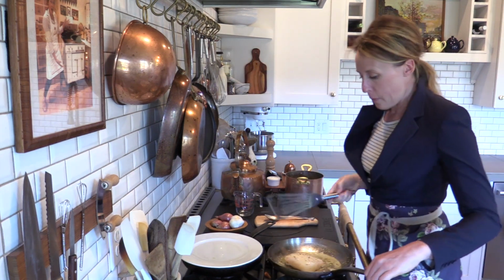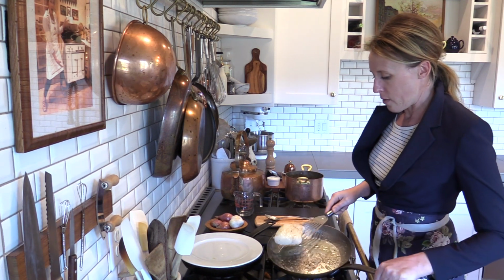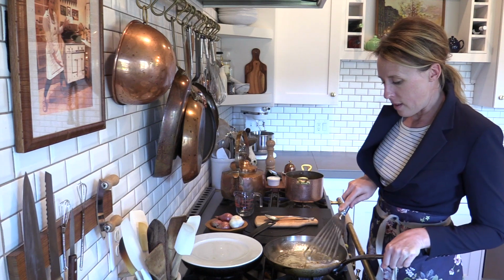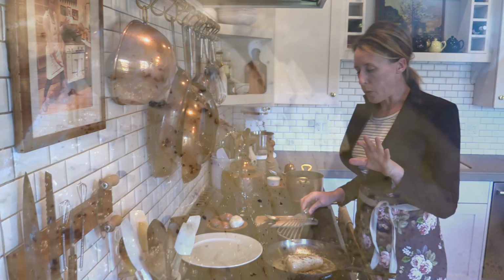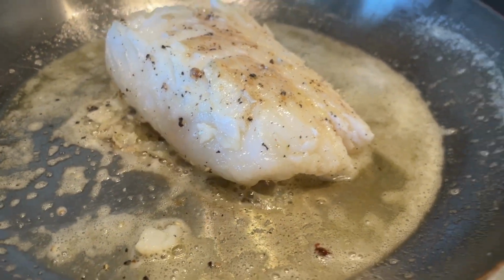So, we're gonna flip it. Oh yeah. Make sure you have enough butter in there and make sure you put it on top of the butter. Yeah. It's already getting flaky on the bottom. So the bottom is beautifully cooked. I'll show this to you. So this second part is not gonna take as long.